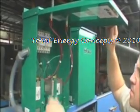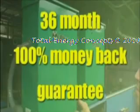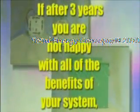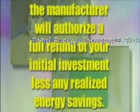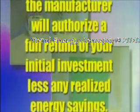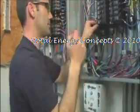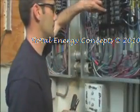But most importantly, if your facility qualifies, we offer a 36-month 100% money-back satisfaction guarantee using a 15% estimated energy savings factor. If after 3 years you are not happy with all of the benefits of your system, the manufacturer will authorize a full refund of your initial investment, less any realized energy savings. The installation of a V-Blox power protection energy optimization system takes a licensed electrician minimal time, but the results are immediate and long-term.